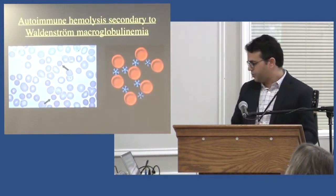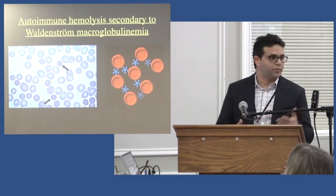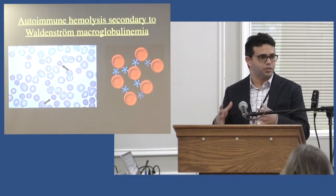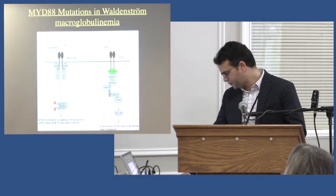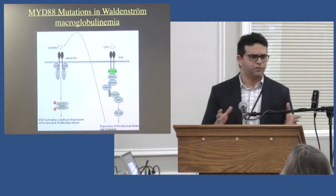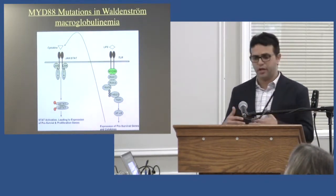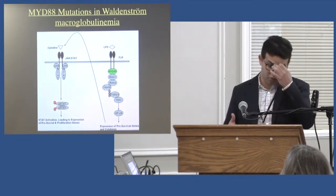So autoimmune hemolysis is basically secondary to this IgM. We might have patients who are presenting, the only main issue is hemolysis. They're hemolyzing, they're destroying red blood cells, so we need to address that. I wouldn't go into details here on molecular biology, but as treatment is advancing, luckily the investigations and confirmatory testing we have are advancing as well and improving.